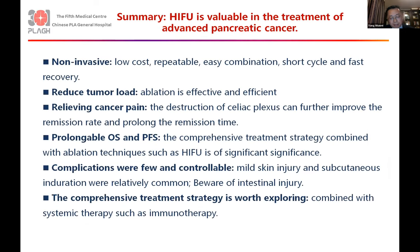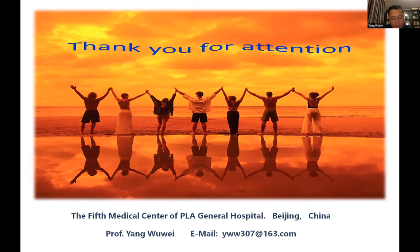Well, finally, let's make a brief summary. HIFU has the advantage of non-invasive technology in the treatment of pancreatic cancer, which can effectively alleviate cancer pain, improve the quality of life, and extend the survival time by achieving ablation efficacy and combined systemic therapy, but we still need to pay attention to research safety and the combined treatment stages. That's my whole report. Thank you very much.